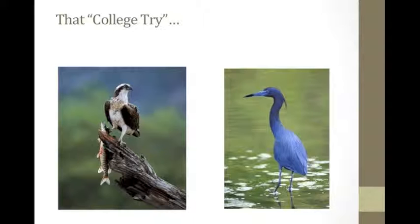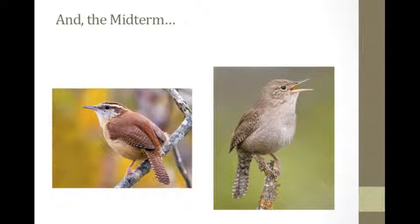Okay, I'm going to reveal now. Did you get them right? Yeah. Did the water and the fish help? Second one. This one's a little tougher.